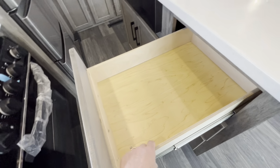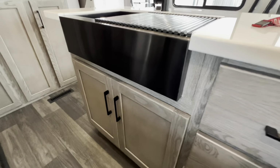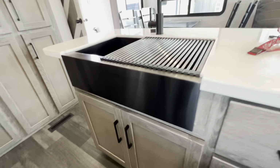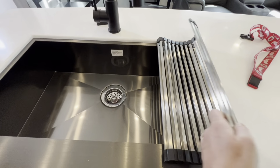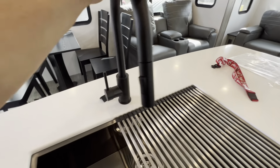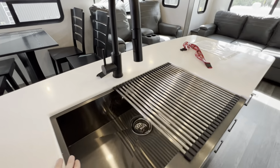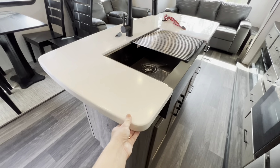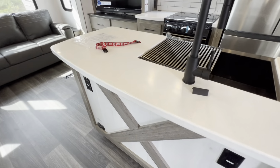I really love this. Look at the quality. We've got wood throughout, and my favorite part, look at that. It's a blacked out stainless steel farmhouse style under-mounted sink. It's very large. We've got our dryer rack right here, and then this matte black finish on this faucet with the adjustable sprayer. These countertops are going to be solid surface countertops. They honestly look like quartz, very beautiful, and they are going to be super durable.